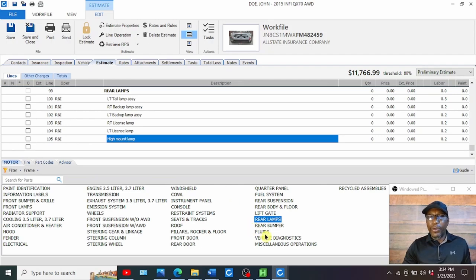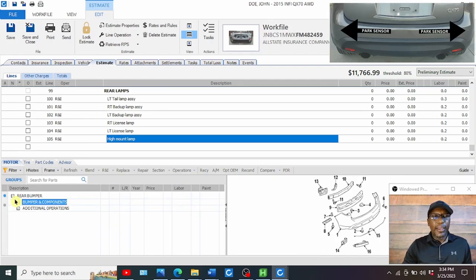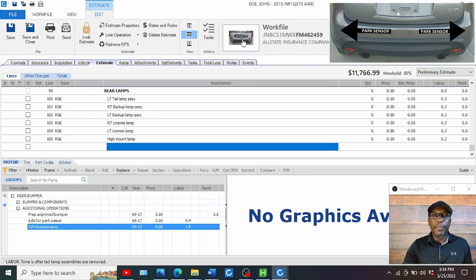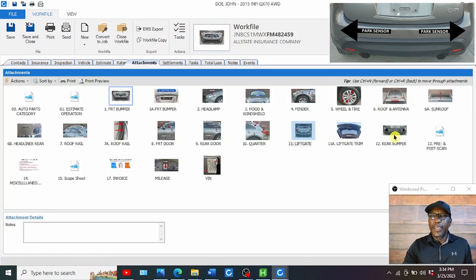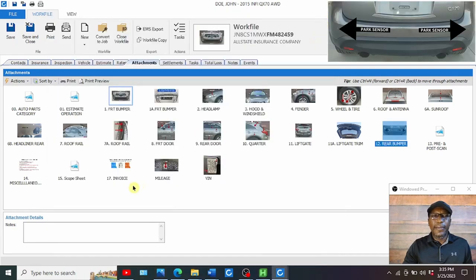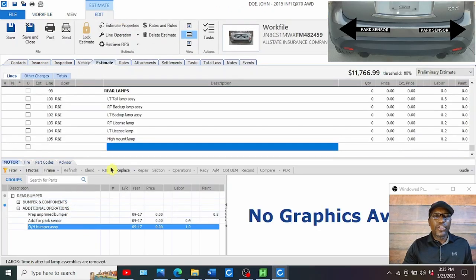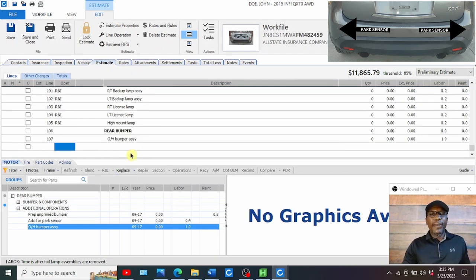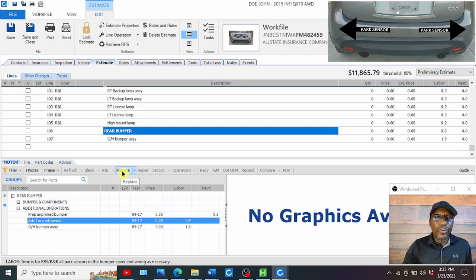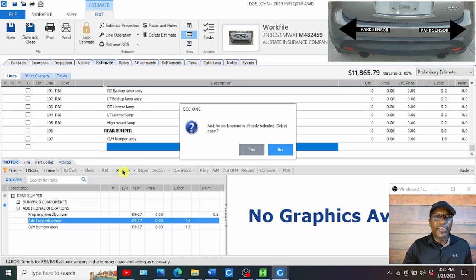Our next panel will be our rear bumper. So the first thing we're going to do on the rear bumper, remember on the front bumper, we're going to overhaul it. Okay, that means detrim it. It does have some attachment to it. Let's go look at the rear bumper. Here's the rear bumper. It's got sensors on the rear bumper. So we're going to overhaul that rear bumper, okay? So we click on replace. That means to overhaul it. It's going to add it to the estimate. And then we've got add for park sensors. We're going to also add these park sensors on the estimate.